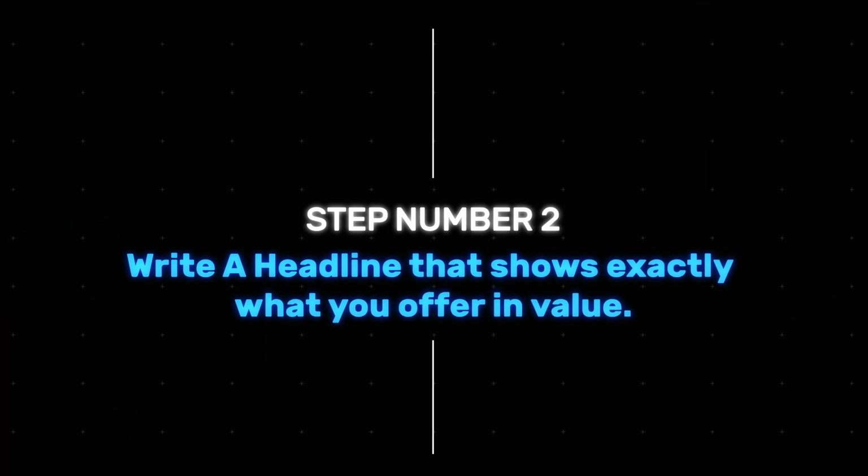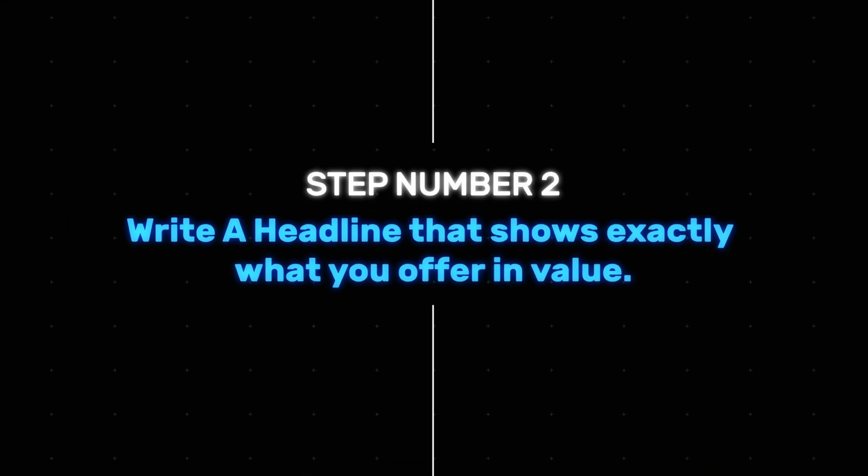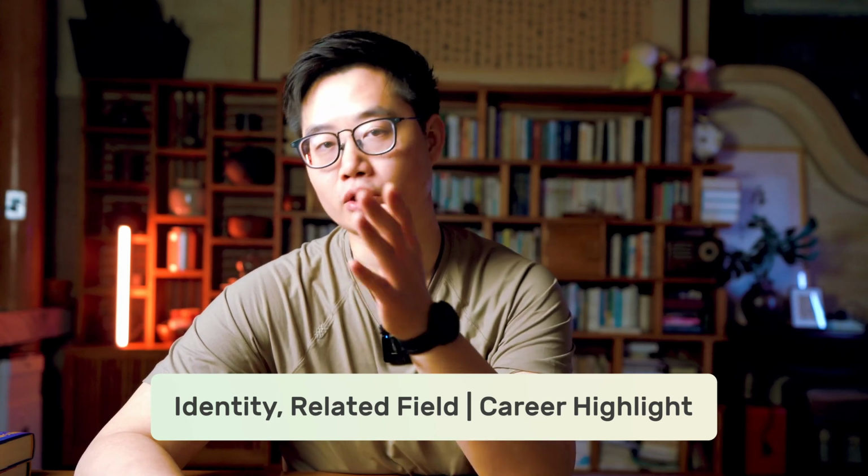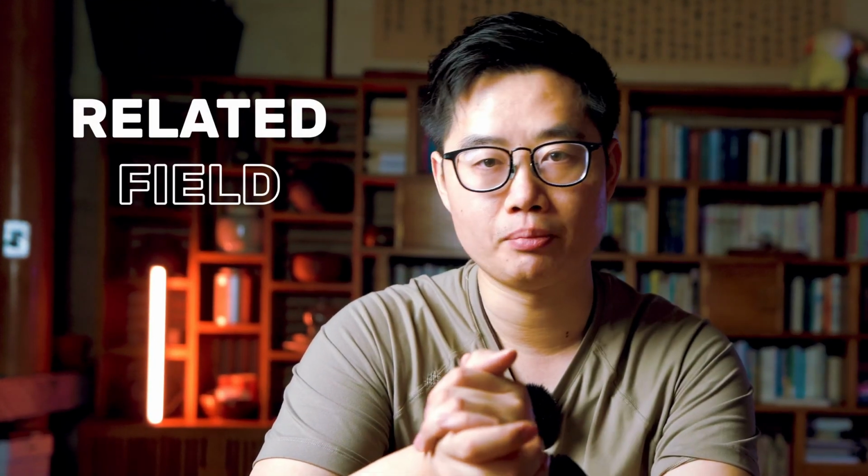And step number two, write a headline that shows exactly what value you offer. You can follow the format of identity, related field, and career highlight. So identity is your job title or school affiliation. You could title it with your current position at your current company, as product manager at Google, or if you do not have a job yet, you can title it as computer scientist at UCLA, so people know your background and what you study.